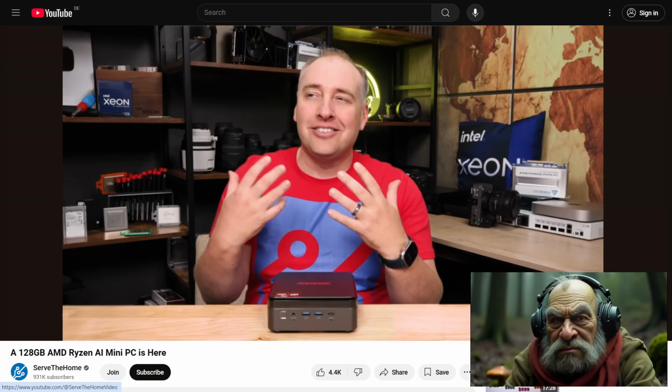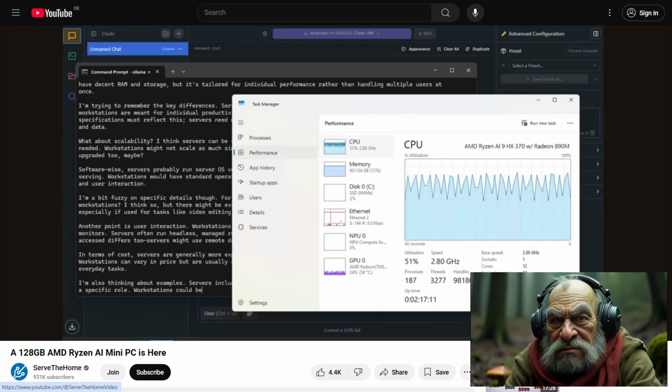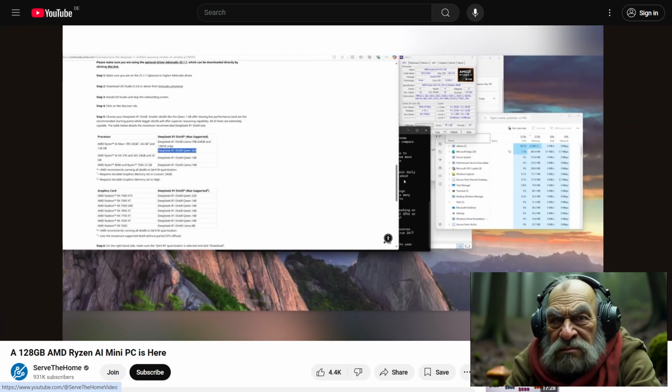But on the other side, I said, well, why don't we just try this thing? And actually, we have been serving models with the 128 gig configuration since we set it up. This configuration is absolutely awesome.